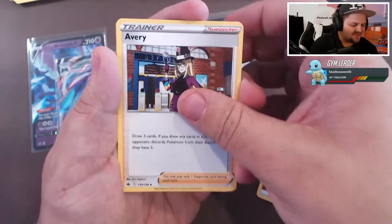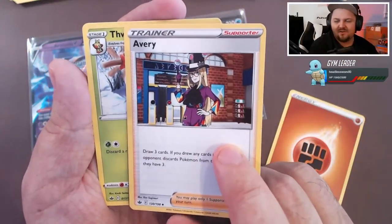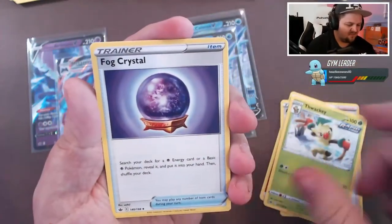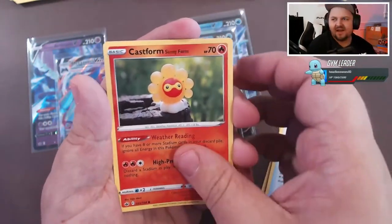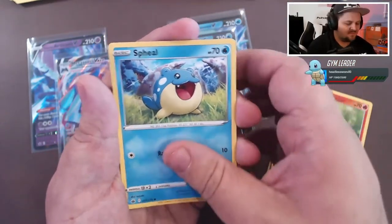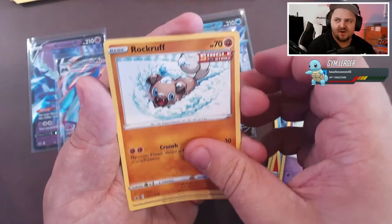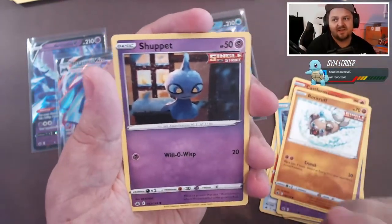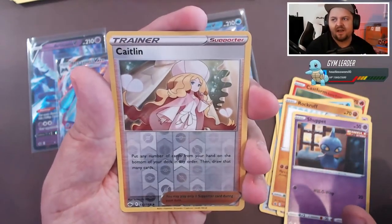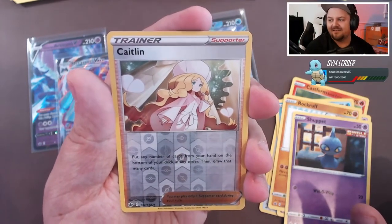Gosh dang it. Okay, we got Avery with the weird friggin' Burning Man getup. We got Thwackey. We got a Crystal that's full of fog. We got Cast Form Sunny. We got a Spheal that's going. Hatenna chilling on some shrooms. Rockruff in the snow. Shuppet in the snow, but sad. Reverse holo Caitlin. Got that big hair and big hat energy. Look how tiny her body is compared to her hair and her hat. That's ridiculous.